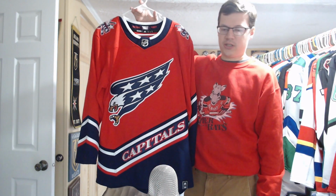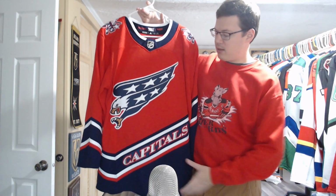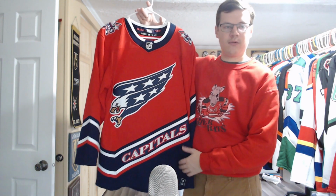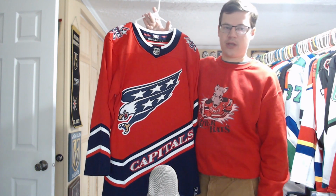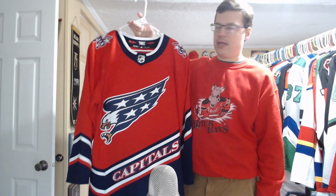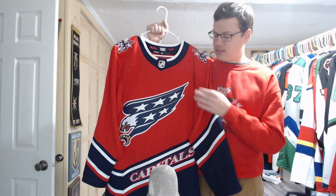So I thought Washington did it right the first time with their 1.0 design. Just the red, white, and blue colorized with the squiggle, I think it's better than the black version that they ended up going with for the second round. And it's so clean. I'm sure so many fans would love to just see this come back, do a full rebrand to this design.